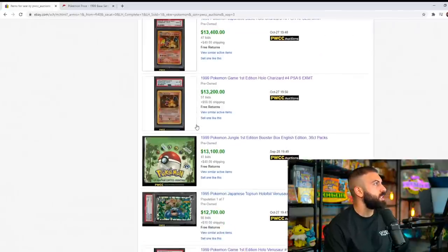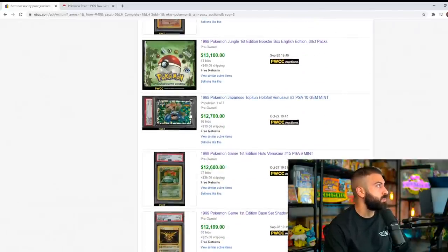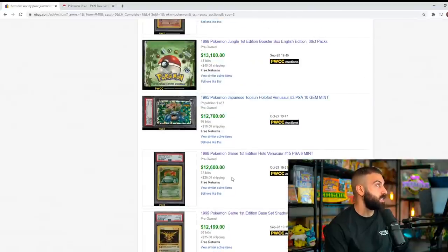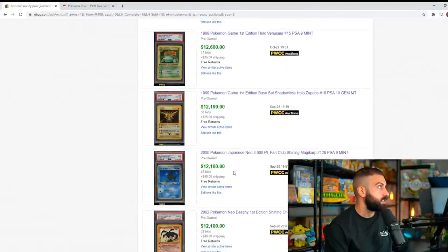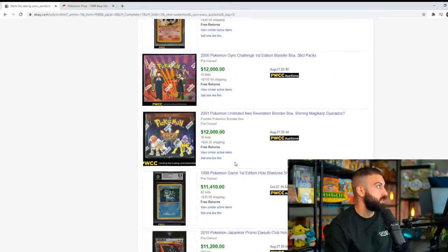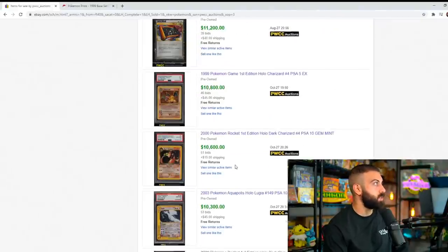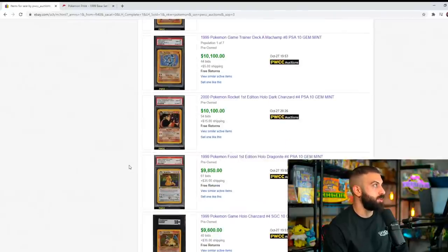Of course, we keep going through here. The Venusaur went for 12. All those Top Sun, it makes sense to go based off the rarity and how old they are. It's the original of the original of the original. Base set in English is the original, then you go back to Japanese, which is the original of that. And going back from that, Top Sun is the oldest of the oldest. So you're seeing Top Sun stuff blowing up.